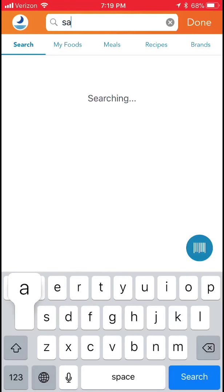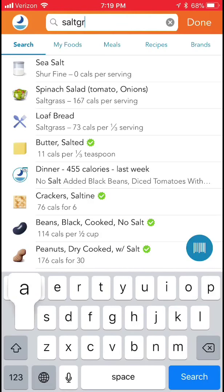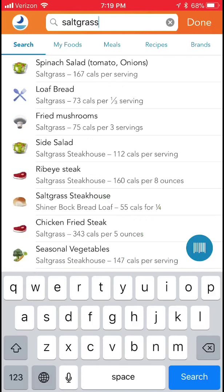But what I am saying is that there are some days that you can go to Sonic, you can go to Saltgrass, you can eat certain things, but just make sure that your caloric intake for the week has been low. Just make sure that you save your calories for special dates, things like that.